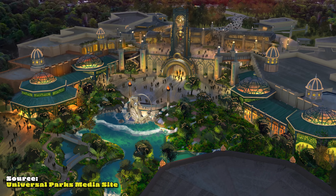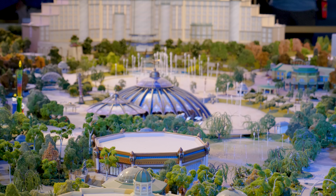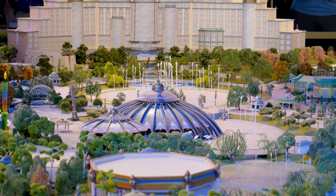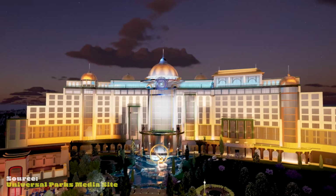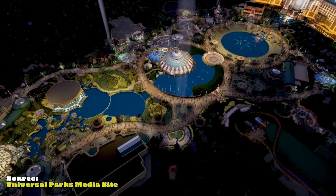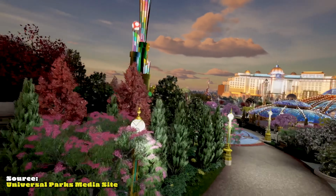Now, I mentioned that nighttime spectacular. This is where everyone's probably going to gather around to watch that at the end of the night. Now, we don't have many details about what this show is going to look like. There is a giant fountain within Celestial Park that has a lot of seating. It's going to be pretty much like a Bellagio style fountain show mixed with, we do know that there will be fireworks, and fireworks on the scale of what Disney's fireworks are. All right, now on to the other lands.